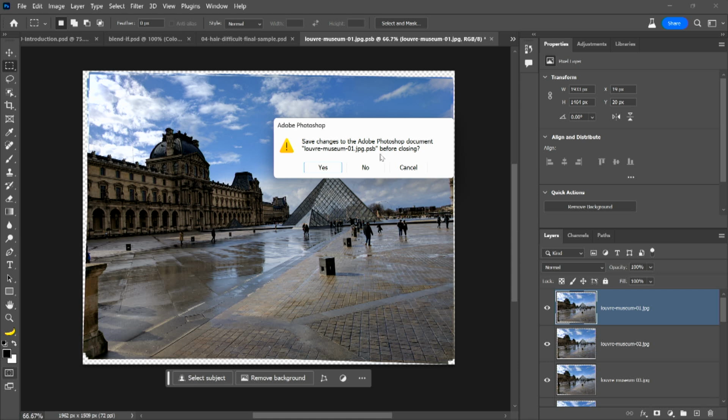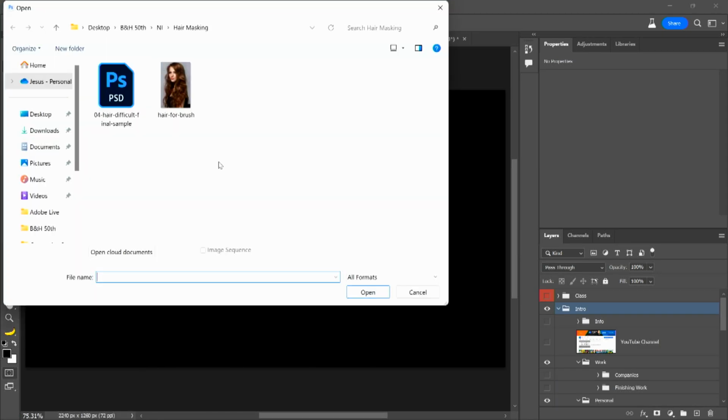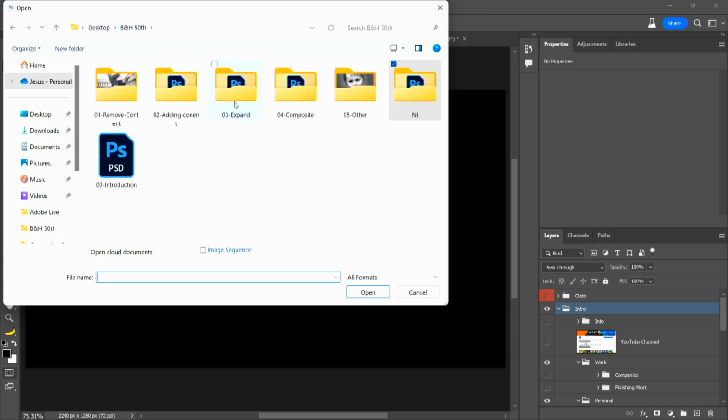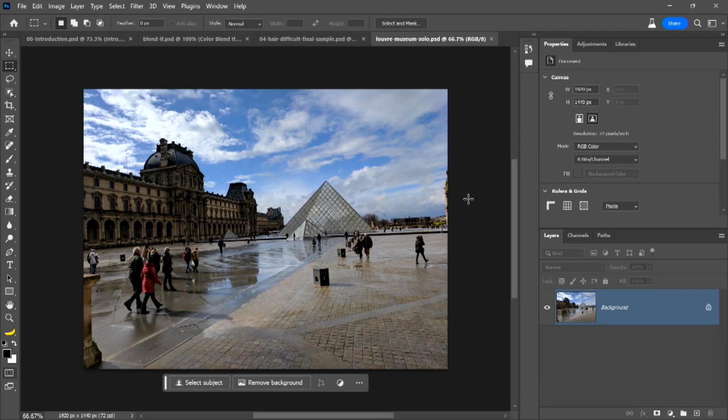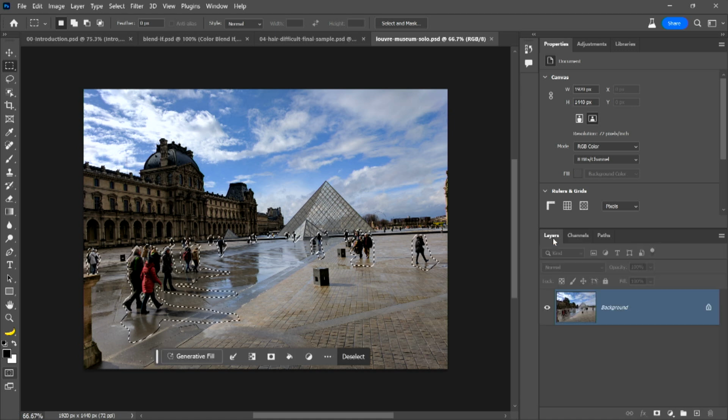I'm going to go into another file here, and I just have one of the photos with a lot of people there. I'm not going to take the time to draw selections because that's going to take too long. So I should have saved an alpha channel with a selection. I'm just going to load that. So now I have a selection with everyone in that photo.